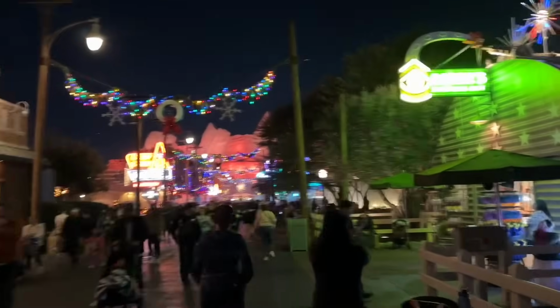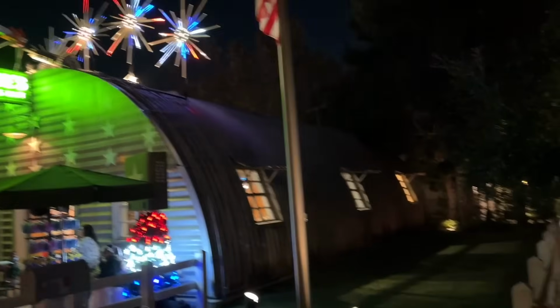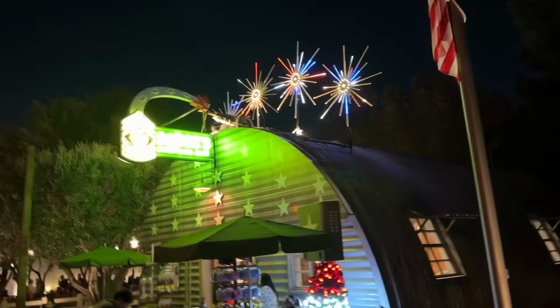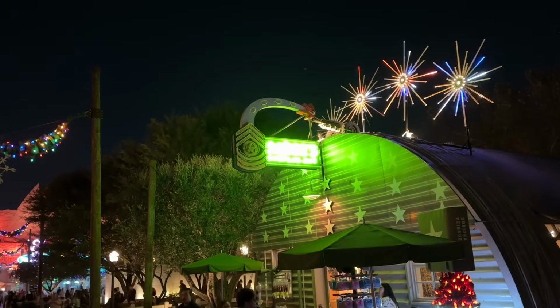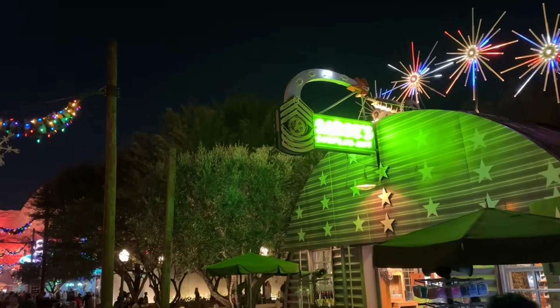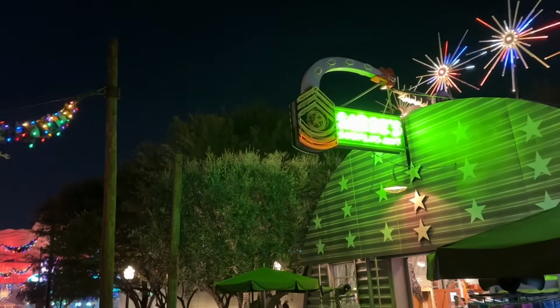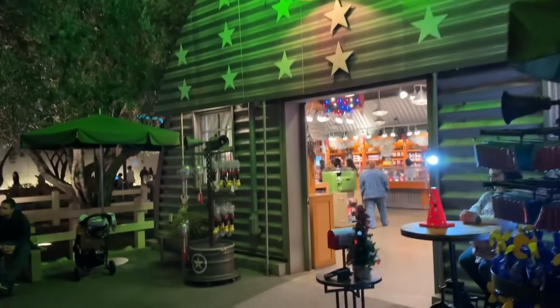Now if you walk down a little bit further, you can see Sarge's Surplus Hut. This is where Sarge is. And you got a nice little fireworks go up. I love the neon lighting that they have here. Looks like it's shooting a little gun right there, the Sarge. And those are the army stripes for being a sergeant, I believe. You walk right in here and you see Sarge's Surplus Hut.